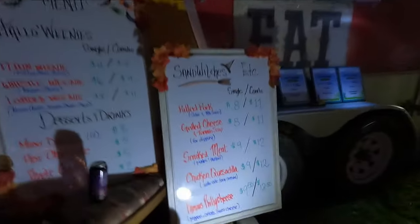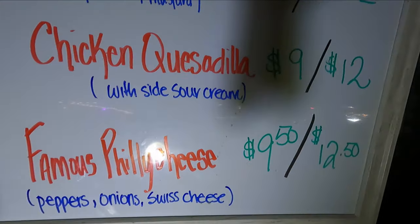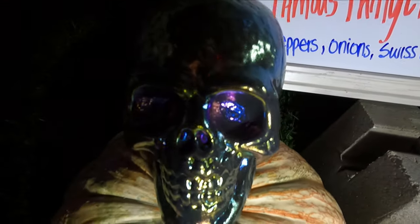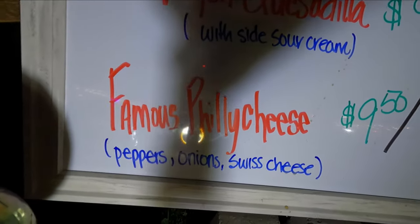Because I'm going with the famous Philly Cheese. We're not in Philadelphia, but Mr. Skelly says, try the Philly cheese. You get some peppers, onions, Swiss. All right. Philly cheese steak coming up.